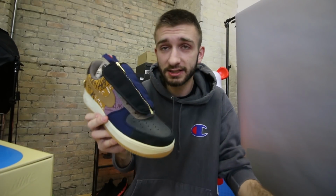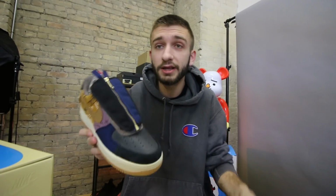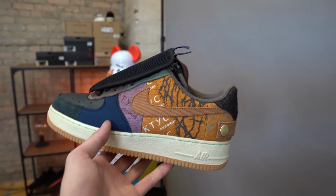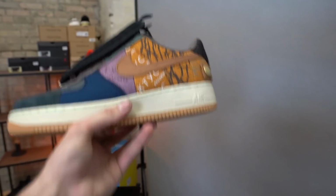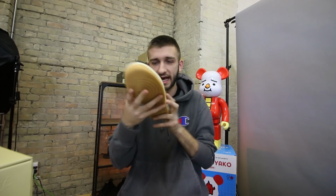I didn't even count these. That's 2 more. There are so many different materials on this shoe. I've never seen anything like this. Like, you have camo, you have corduroy, you have random writing in different alphabets, you have Cactus Jack written in that yellow stitching. I don't even know what half of this stuff says, but they look just well done. Wow, I am so happy to have these.